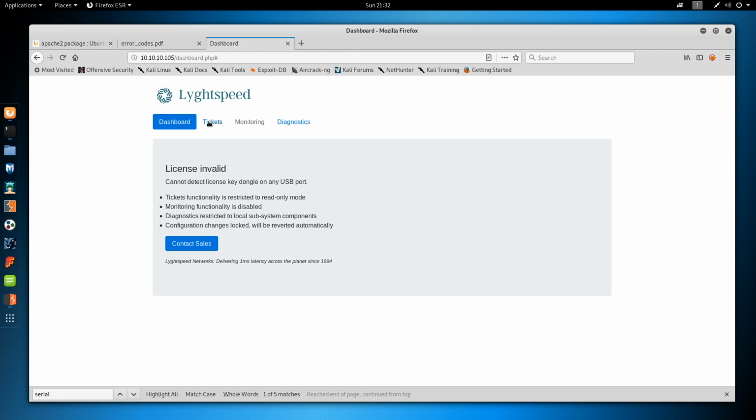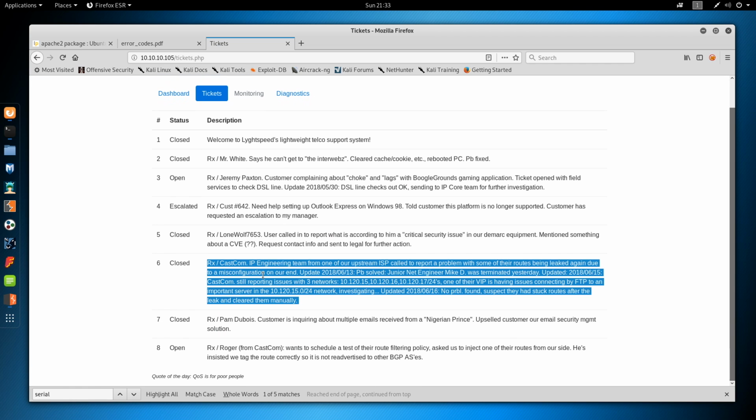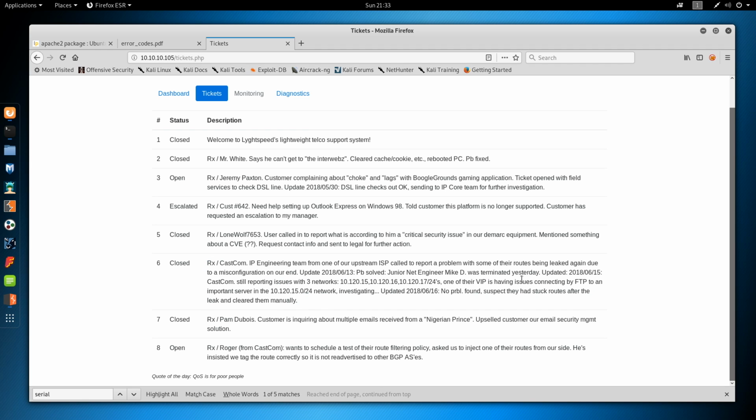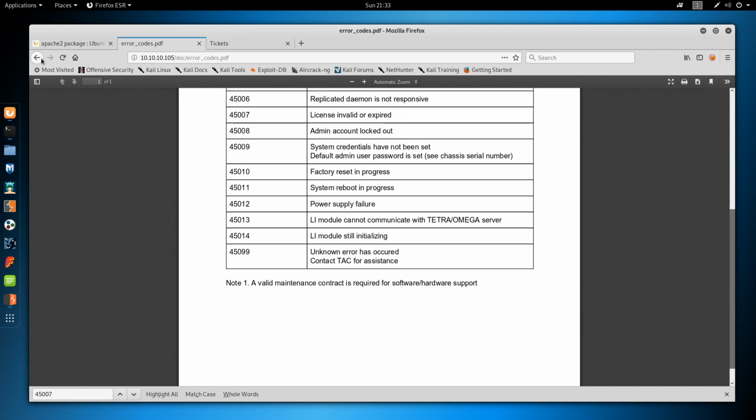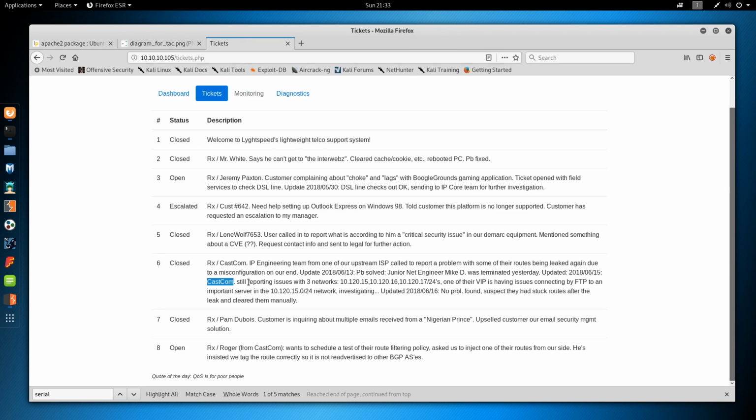But going on with the page, let's go check out this tickets page. We have a bunch of tickets and up until this ticket, there's nothing really too interesting. We have an update right here saying Castcom, and if we go back over to this diagram, we'll know Castcom looks like it's an ISP with the autonomous system number 300, and there's reporting issues with 3 networks, 10.120.15, 10.120.16, 10.120.17. They are all /24, so I'm guessing each one gets a .0, and one of their VIPs is having issues connecting by FTP to an important server in 10.120.15.0/24. So this is probably that FTP thing that we saw on our nmap.